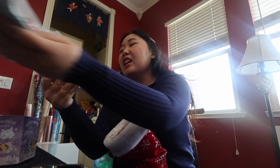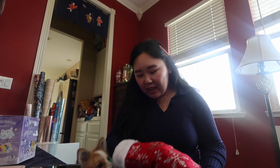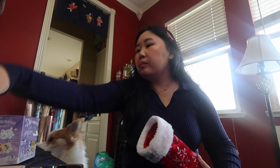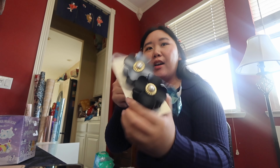Oh, I got a hair clip. Oh, that's so pretty. You don't like that? What? The nail thing? I don't really do my nails. But yeah, you always steal mine. That's why I told her to buy it for you. Oh, your nail clipper? Ooh, cute stuff. I don't even know what's in there anymore.